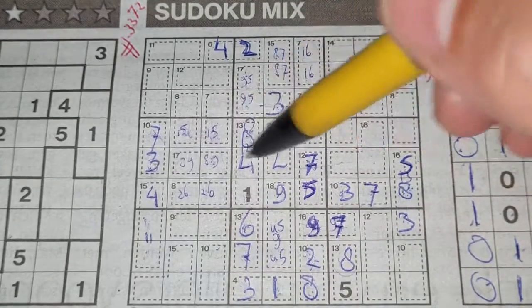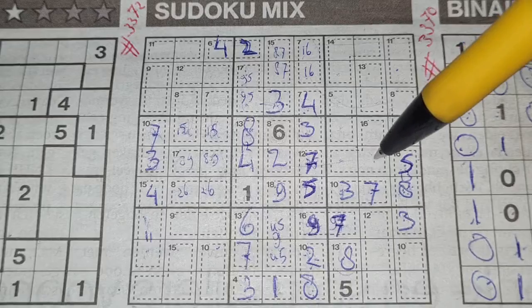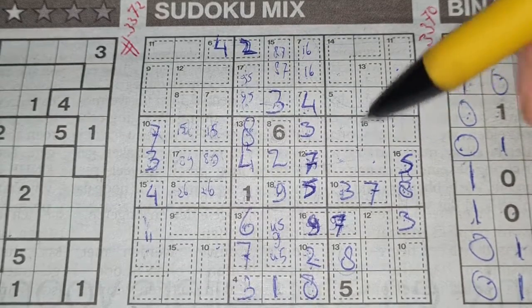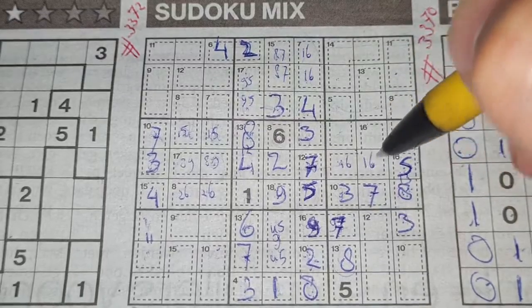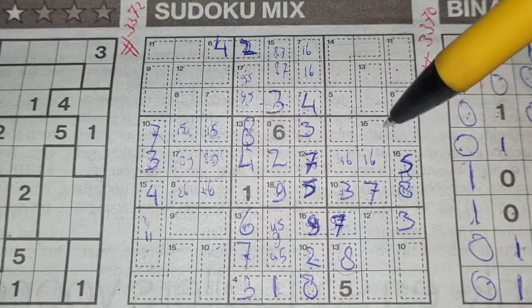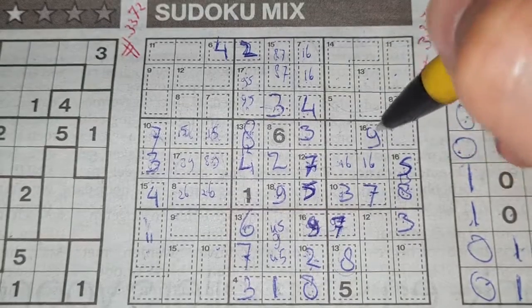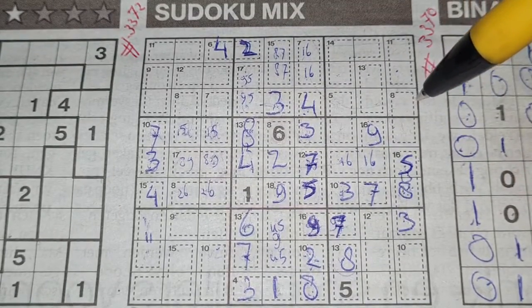Two numbers left in this row for the numbers 1 and 6. Yeah, 1 and 6. Let me mark those. In this triple box, one box left, 1 plus 6 is 7, 7 plus 9 is equal to 16.